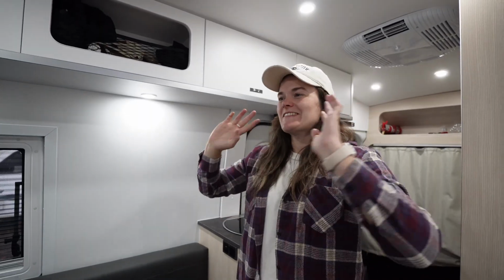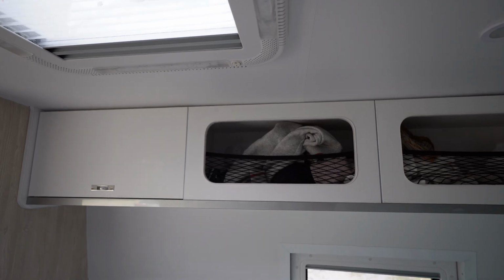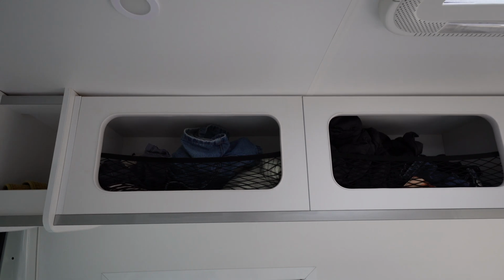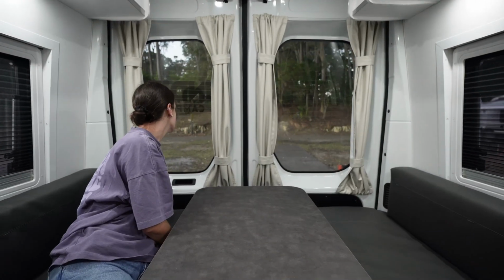And then the storage continues to the back of the van where it's all just above your head. So you've got these little cubbies that we've already put our clothes in. They're actually a lot more spacious than they look. We fit all of our clothes for the entire trip in one each. So that's pretty handy. And then I've just got bits and bobs in the others. And moving from the front of the van, let me show you our leisure area where Stace is relaxing.